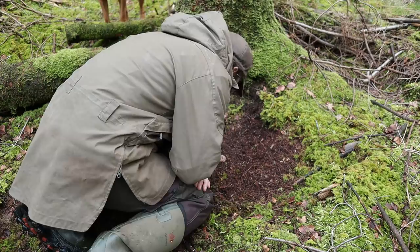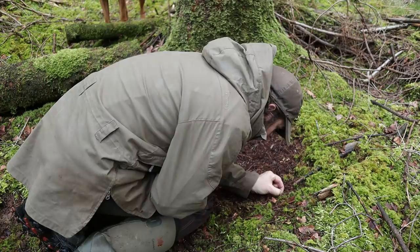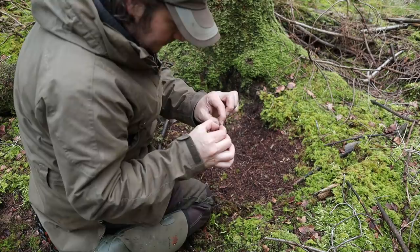But today, doesn't seem like I can find any. Oh, actually there's one there. Very small hair right there. And another thing with deer hair is they'll break really easily. There we go, I've just broken it in half.